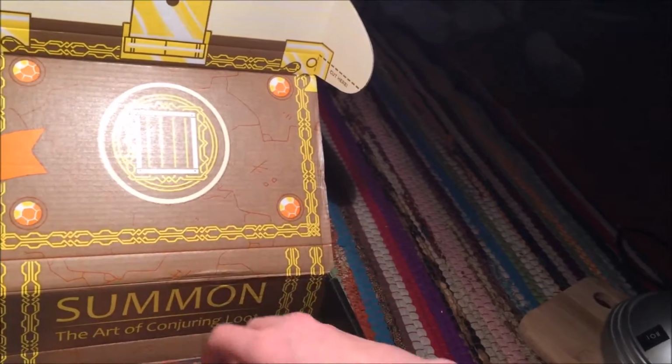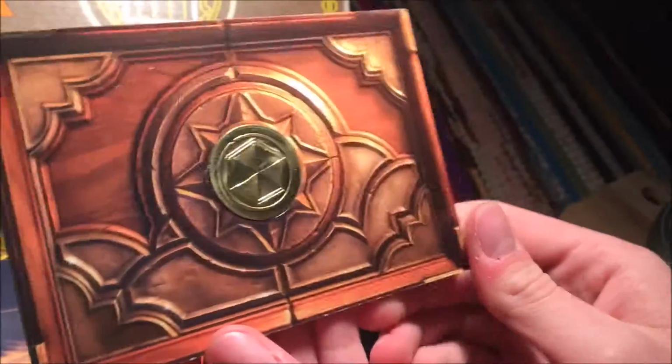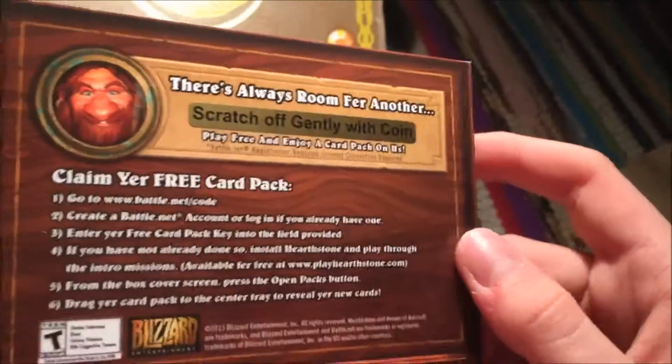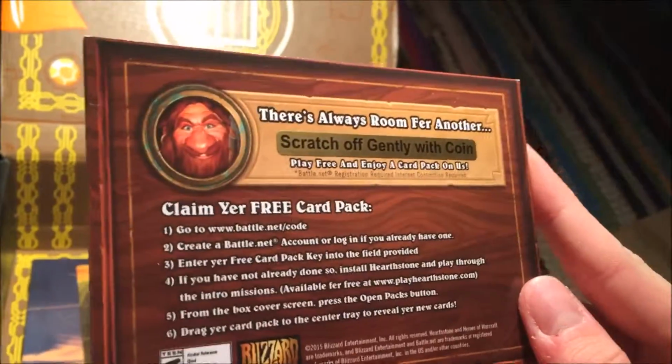Okay, what's the next thing? Next thing, we got some Hearthstone cards. I'm not sure what this is exactly. It looks like the box in the beginning, like when you open the game. I think that's all it is. Oh, scratch off gently with coin. Okay, well, I don't have a coin. They're gonna see the code, but, oh, you claim your free card pack. I should probably read this, huh? Yeah. You claim your free card pack, and then you get a cool card pack.